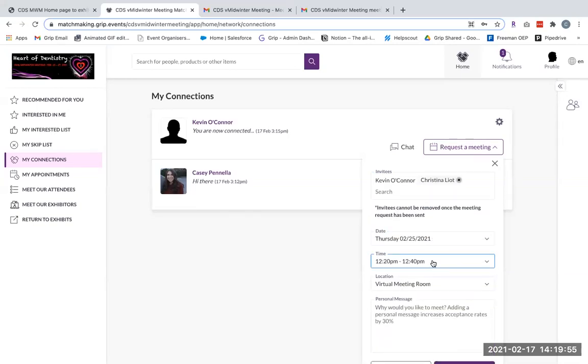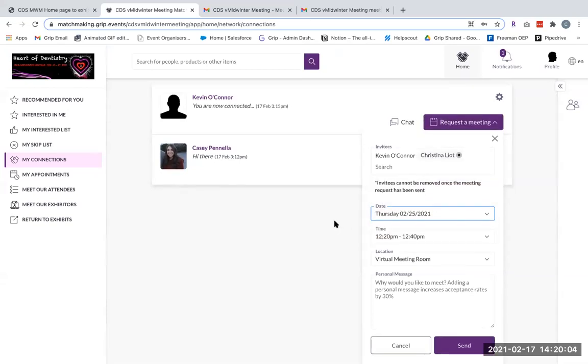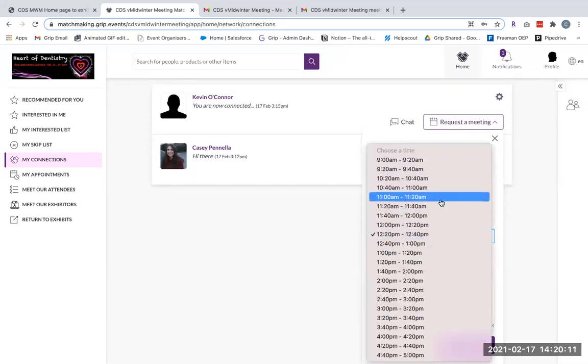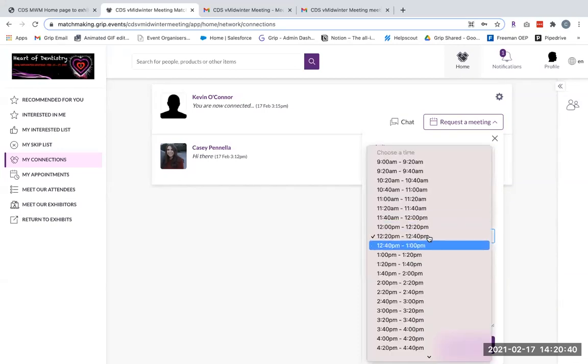Now you'll notice the date and the time down below. The dates of the event are the 25th, 26th, and 27th. So you'll see those dates there. And below you'll see the times. So here are all the times that were available to meet during the event. You'll notice that they're in 20-minute increments, as that is the set meeting duration for your meetings during CDS. And these times will appear in my unique time zone. So the platform is taking into account my availability, Kevin's availability, in this case, Christina's availability, as we're doing a multi-user meeting, and serving us options of times where we're all available to meet.